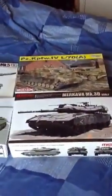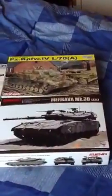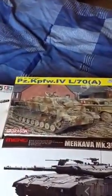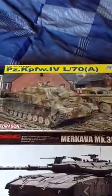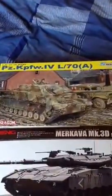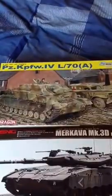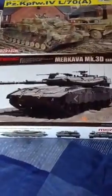This is the bedroom, and I just thought I'd take this opportunity to show you my stash. It's nothing in comparison to some of you guys, but for me it's perfect. There you can see that was bought this morning. It's my first ever Dragon kit, and it does look daunting inside. Looks amazing inside. I'll probably do an inbox review at some stage for that. We've got the Meng Marauder.